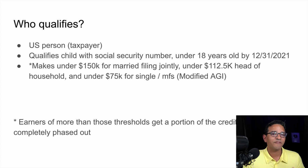So really quick, who qualifies for this advanced child tax payment? Well, any US person that files a tax return, or even some that don't file a tax return, but the IRS knows who you are. If you have a qualifying child with a Social Security number under 18 years old by the end of 2021, you must make less than $150,000 a year as a married couple, or $75,000 single. The IRS uses something called modified AGI, or the MAGI, to calculate that. You can go on the IRS website and find out how they calculate that. But for the most part, it's based on your income.